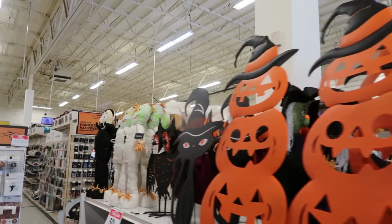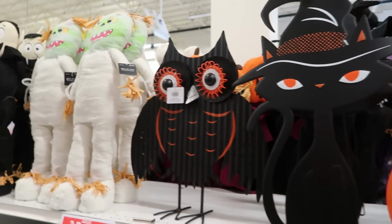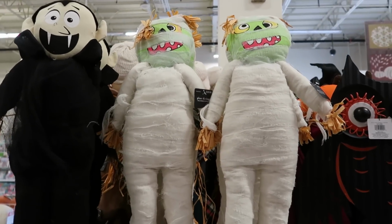And then here's some more little signs, and you have the little cat right there. She reminded me of the show Bewitched. I don't know why, I just like that old vintage stuff. And you got the Frankenstein and the Dracula.